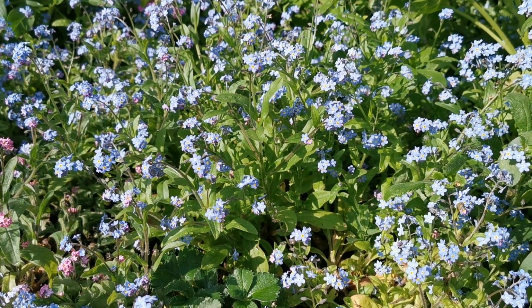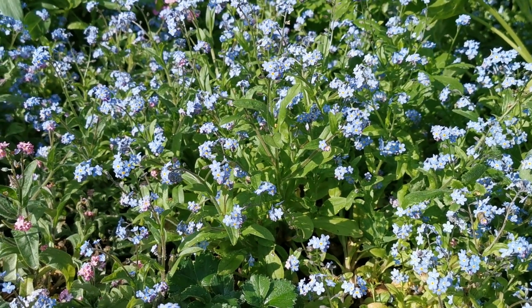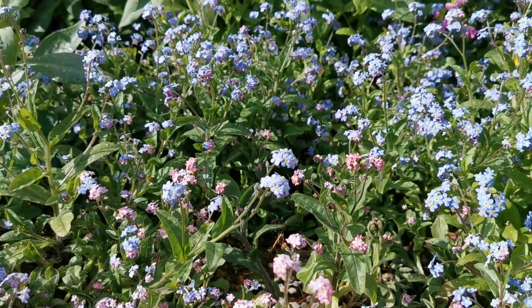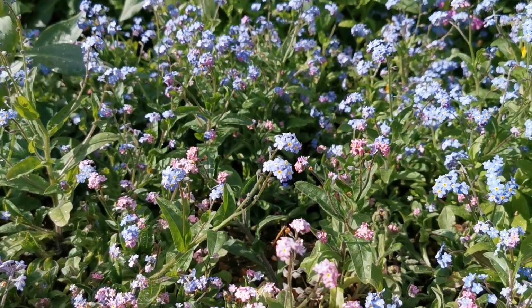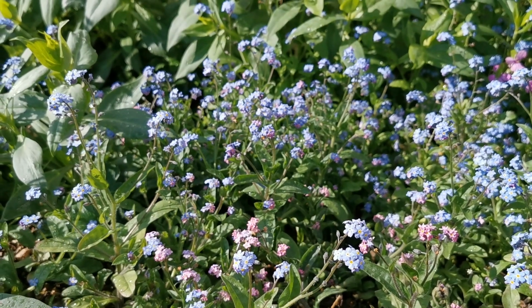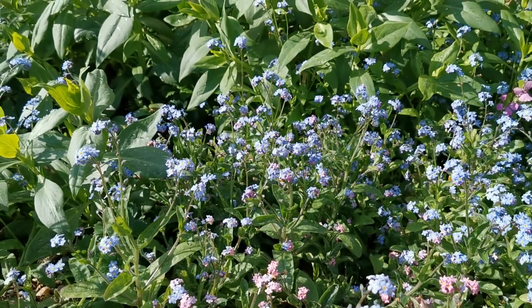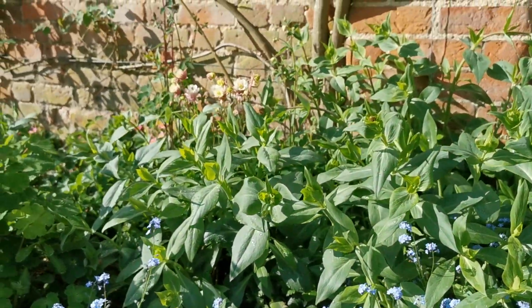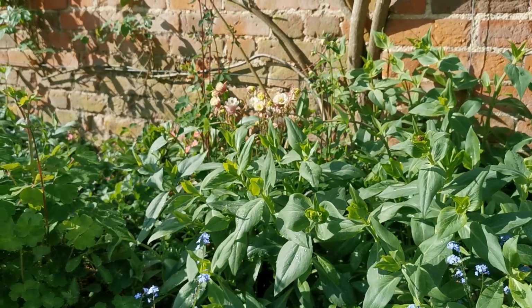Well, welcome back into the mid-Norfolk garden. It's starting to look a little bit like summer here. We had some rain overnight, which was the first we've had here for almost a month, and everything's really just exploded with the freshness that you get after a nice clean downpour.